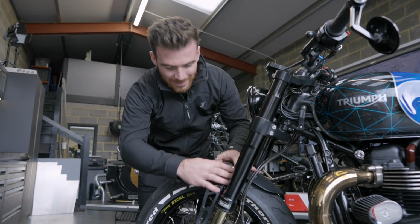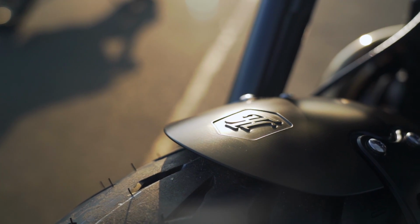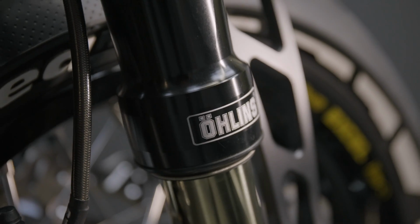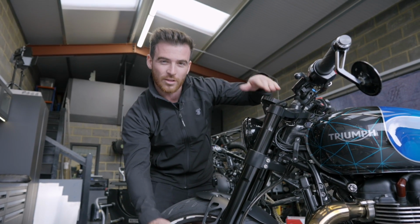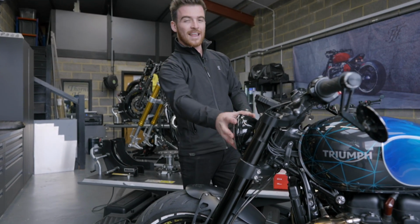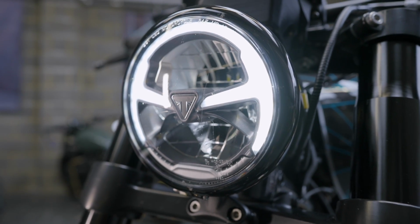So we have complete billet mount for the mudguard at the front here as well, and a complete billet center mudguard. We have custom Öhlins which are made just for us by BG Motorsport at Silverstone, completely custom valved and sprung. We have the standard Triumph Bonneville Bobber headlight, which is really cool, and it's got really cool DRL in it, so I kept that.